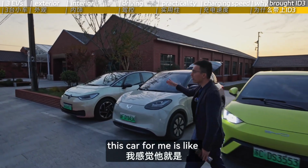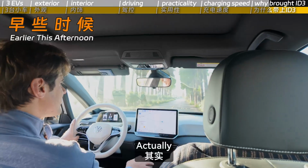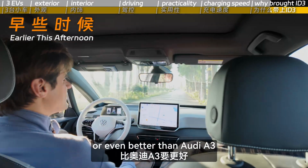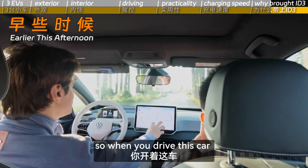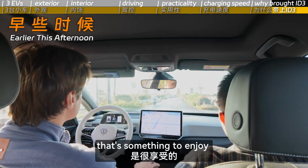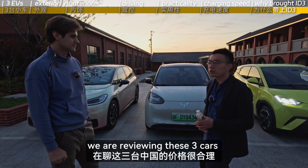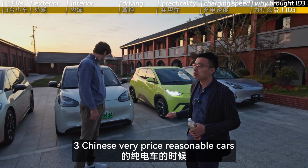Of course. This car for me is like Volkswagen Golf in EV times. Actually, the driving quality feels like Audi, or even better than Audi A3. That's true. So when you drive this car along the countryside road, along the highway, that's something to enjoy.